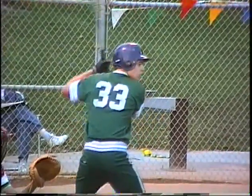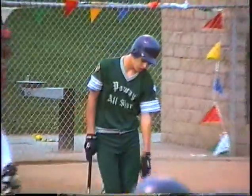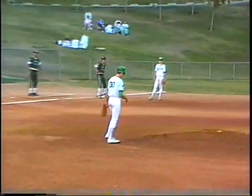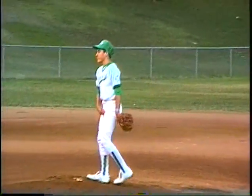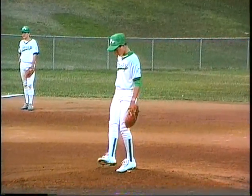Here's the 1-2 pitch. Fastball swung on and missed, strike 3. And there's the second out of this inning. Great pitch from Jason Wanstreet. Brings up the third baseman, number 21, Daniel Thomas. Daniel Thomas now steps up.